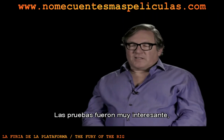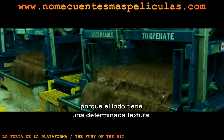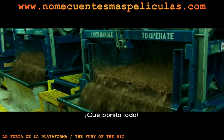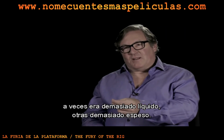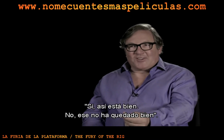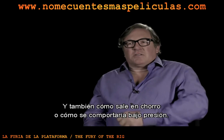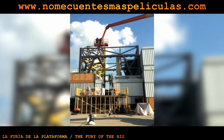One of the interesting things was the testing part of this, because there's a certain texture to what they call mud. Big, beautiful mud! And we had to keep experimenting with it because sometimes it looked too thin, sometimes it looked too thick. And we had our experts going, well, that looks good, or that doesn't look good. And then how does it spray out? How does it, under pressure, what does it do?